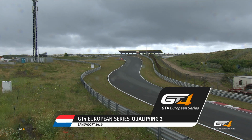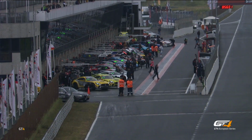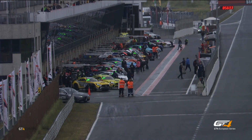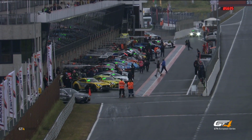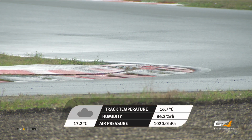So qualifying number 2 will start in under 4 minutes, and for a lot of the drivers, it's all about just seeing where you can find grip, for the number 2 driver, the driver who will go out to do this next 20-minute qualifying session. Just remember, we got down below the best time set on Friday here at Zandvoort, and it's not a sort of session where you feel lots of rubber is being put onto the circuit. Track temperature has actually dropped by 0.2 of a degree.